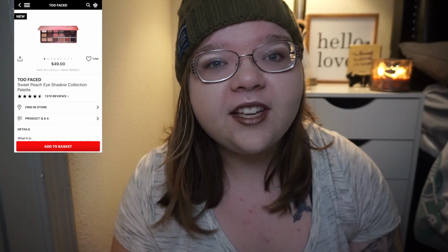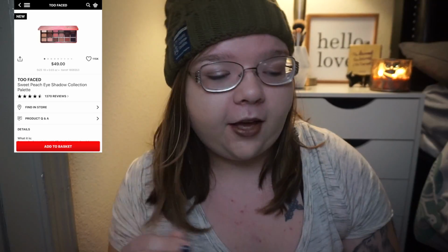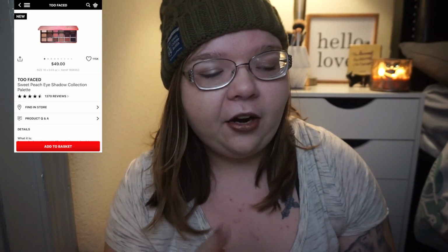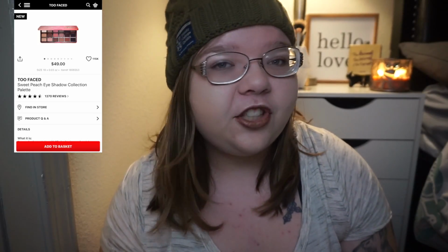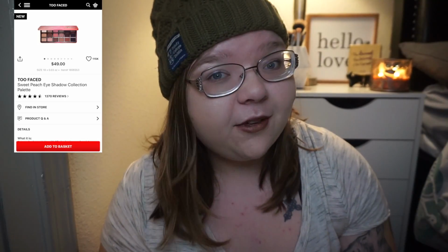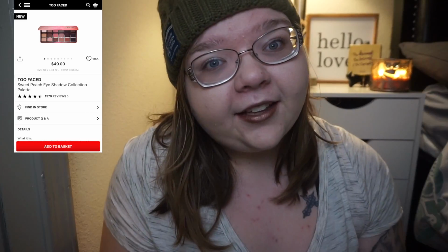I mean, I'm sure these shadows are fine. I'm sure they're Too Faced quality, but the amount of hype around it for $49, I would rather... I mean, I don't own very many Too Faced palettes to begin with. I think I own one. I would rather just go buy the chocolate bar than this. It doesn't appeal to me. It doesn't scream to me. But if you love it, great, awesome. I just don't personally want it in my collection.